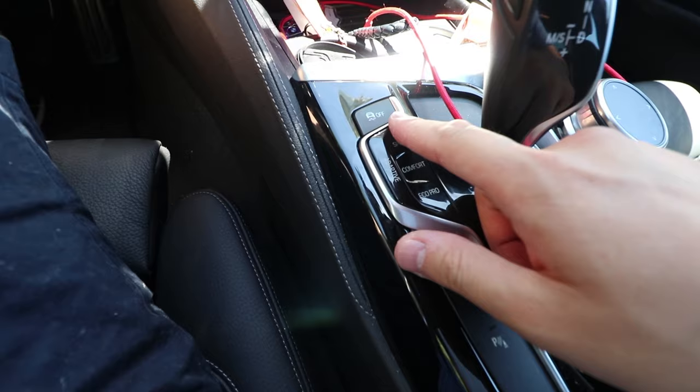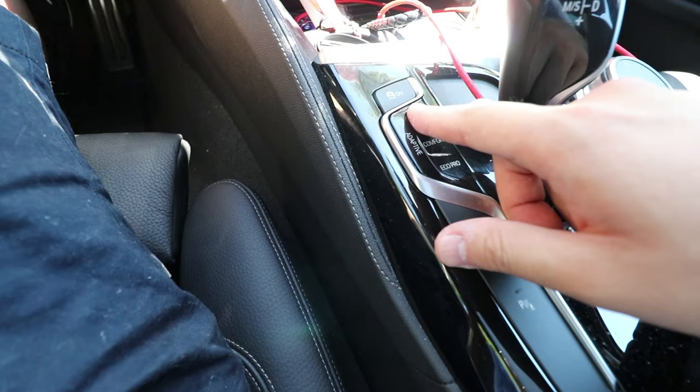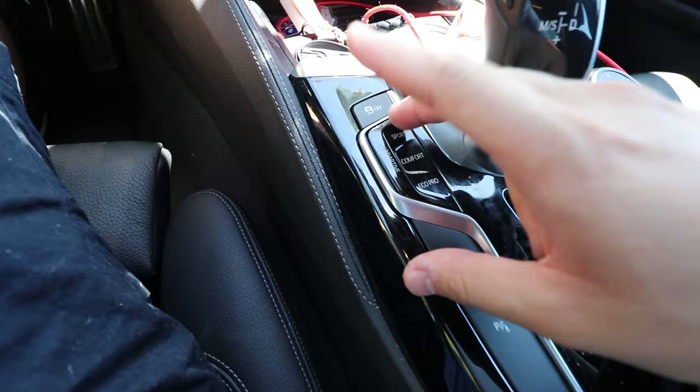And now we have the driving mode selector, which has sport, comfort, and eco pro. Most of the time I drive in sport. For sport, we actually have 3 options: sport plus, sport individual, and regular sport. Sport individual is configurable.